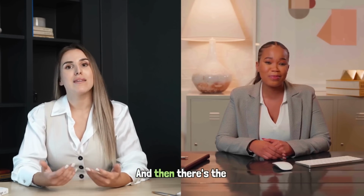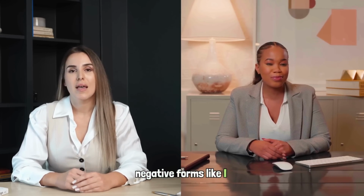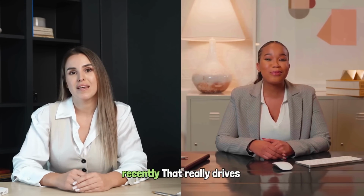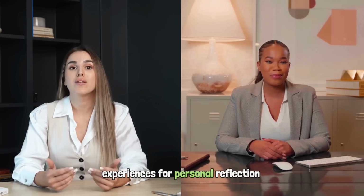Exactly. And then there's the creative challenge at the end where you write your own sentences using negative forms like, "I haven't traveled by bus this week," or "I haven't eaten any fruit recently." That really drives home the idea of expressing gaps in your experiences for personal reflection.